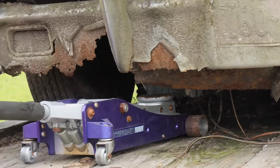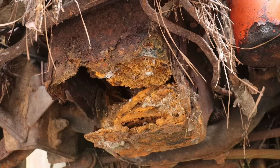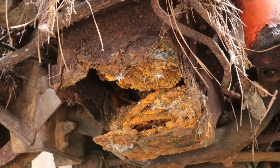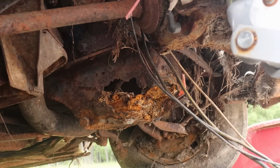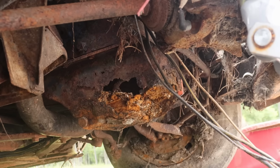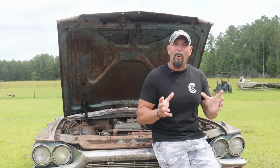Now, what we did find was also the front of the oil pan. There is no front of the oil pan. It is completely rusted off, completely gone. That's another issue we're going to have to address. But we had no idea going through this what we were actually going to have to work with.